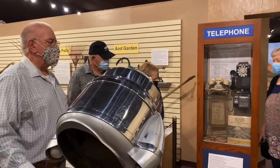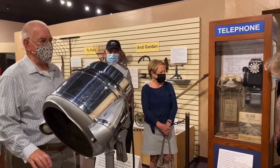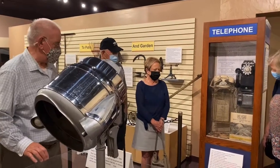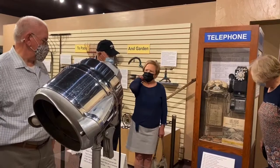Around the 80s, when the last books were made, they were 4 or 5 inches thick for the white pages and another 3 or 4 inches for the yellow pages. So we went from a community of 50,000 to more than 2 million.